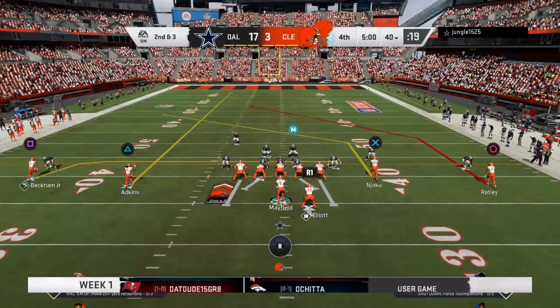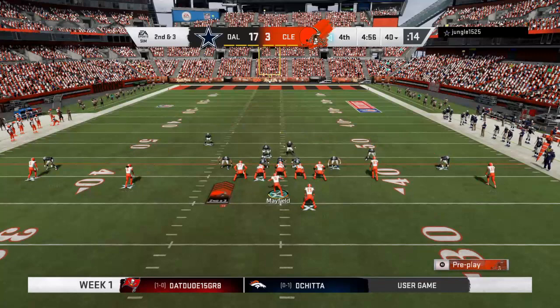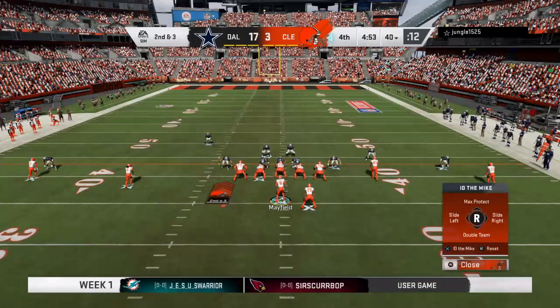Blue down, blue down. Run. Point it right. Regular. Check.